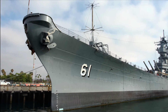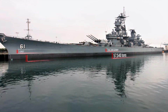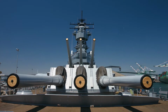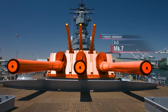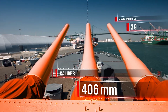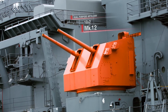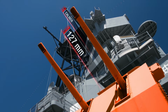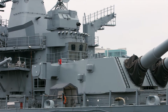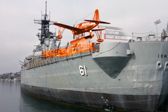Key specifications of Battleship Iowa. Total displacement, 57,540 tons. Length, 270.5 meters. Beam, 33 meters. Draft, 11 meters. Armament. Primary armament, 9 Mark 7 guns in 3 triple turrets. Caliber, 406 millimeters. Maximum range, 39 kilometers. Dual-purpose artillery, 20 Mark 12 guns in 10 coaxial Mark 28 turrets. Caliber, 127 millimeters. Anti-aircraft armament, 19 quadruple Bofors guns. 52 Oerlikon Mark 234 autocannons. Air group, 3 Vought OS-2U Kingfisher floatplanes.